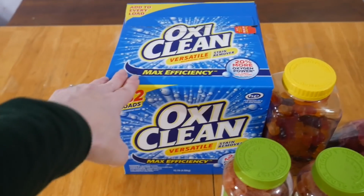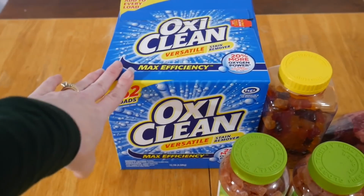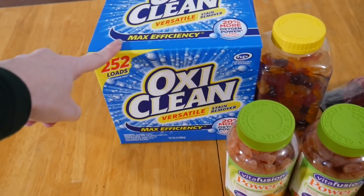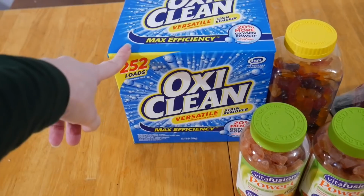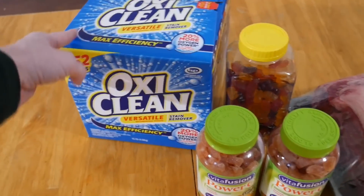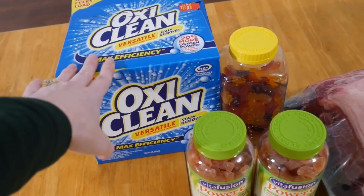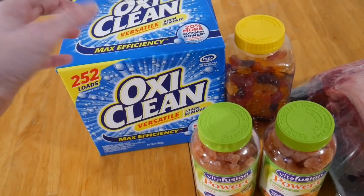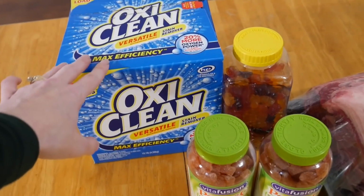And then I needed OxiClean for laundry, and this was about, I think, $16, but this will last for a really long time. It says 252 loads. I'll probably get a lot more than that out of this. And laundry things, stuff like that, I'm sure a lot of you have seen, it's hard to get those things, like what you want. So I was really excited to finally be able to get some OxiClean.